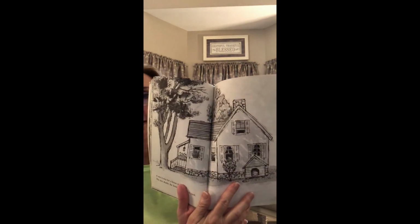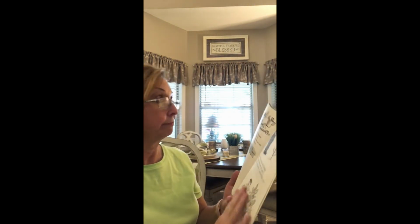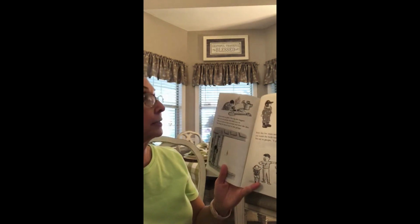Yep, even some more summer pictures with that pretty house, with that pretty chimney. The wind is blowing in this one. Looks like it's getting colder outside. When it gets colder outside, it could be called winter, right? Spring, summer, fall, winter, those are our seasons.